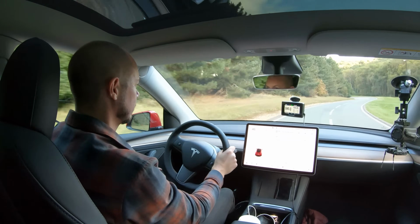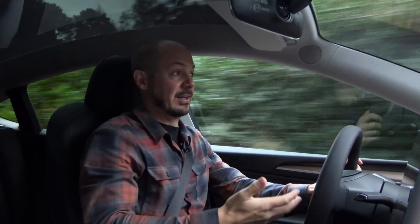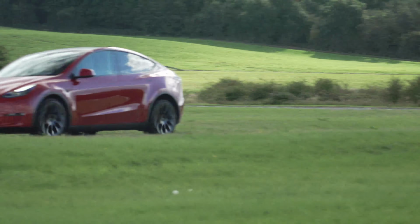It's a bit of an echo chamber in here actually because of the glass roof and the fact there's no parcel shelf, so it sounds quite open and you can hear a fair amount of road noise and boom from the suspension. So certainly at speed, something like a BMW iX3 is a lot quieter.